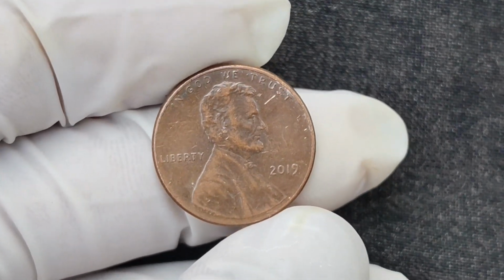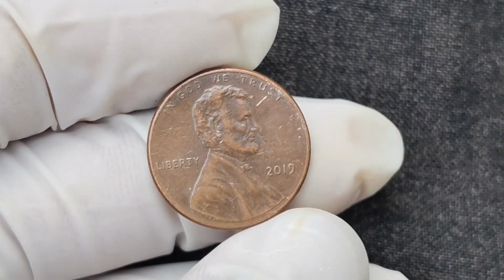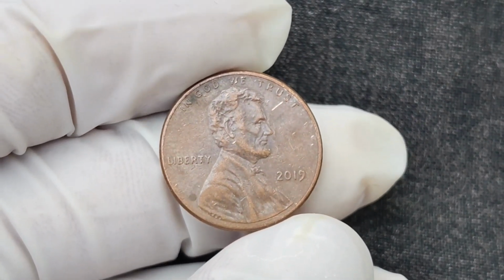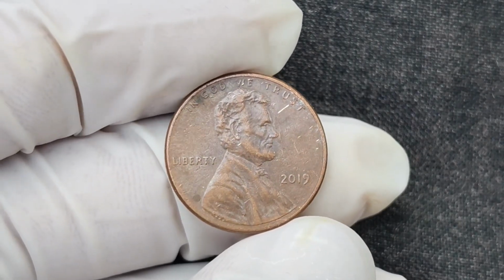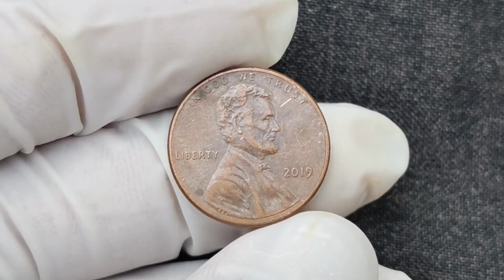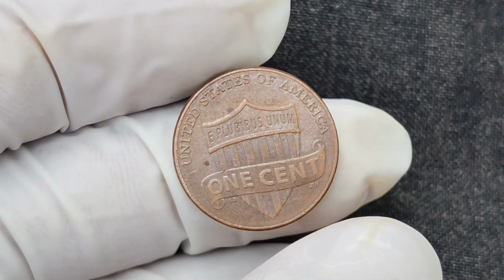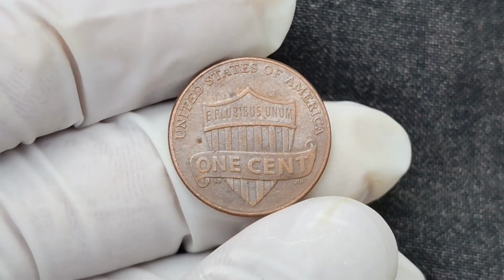It wasn't a 2019 penny. It was from some random year, and I was out of luck. But hey, now I check every penny I come across, and I'm telling you, it's kind of addicting. It's like playing the lottery, but with spare change. Who knows? Your next coffee run could come with a $1 million tip.